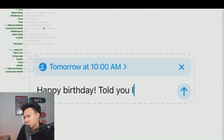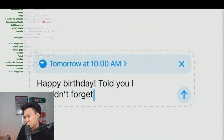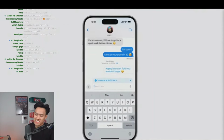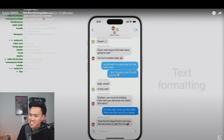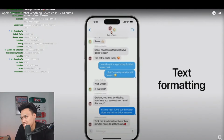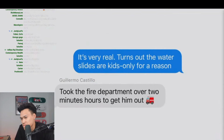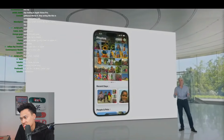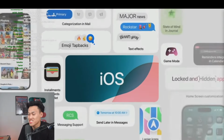When you don't want to forget to send that friendly reminder or birthday text in the morning, you can schedule your message to send later. I could have done this for Reza last night, bro. We're also giving you more ways to express your tone with text formatting. Bold, italicize, underline, or strike through any text. That's iOS 18, a big release that brings you deeper customization.